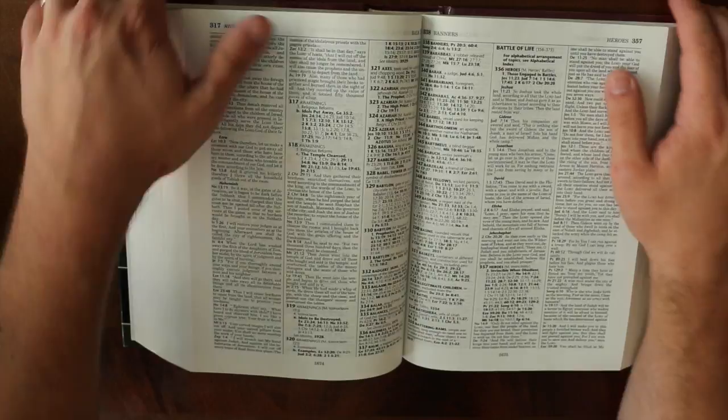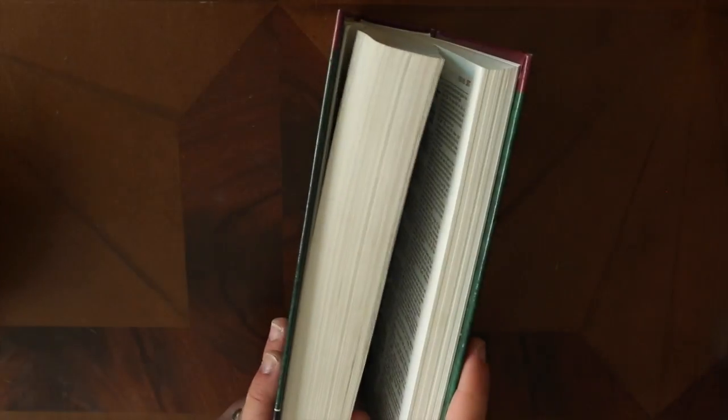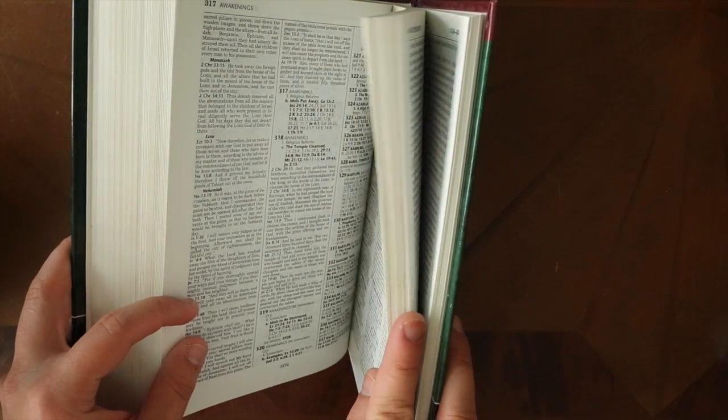The major selling point of the Thompson Chain is that you've got the Bible right here, and then all this cross-referencing right here.